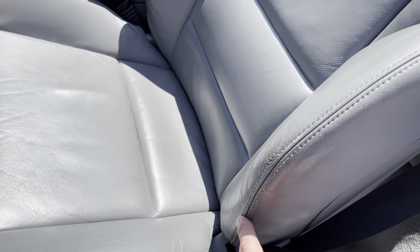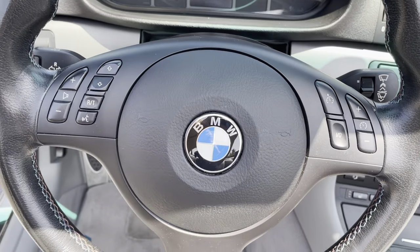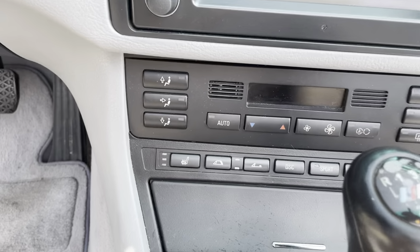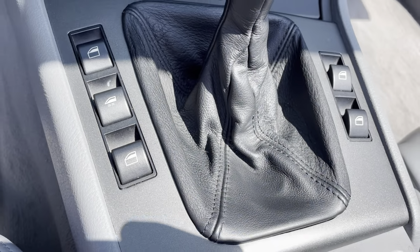Very minor. On the steering wheel, there's no loss of paint on any of the buttons. You can see that as well here. It's great that the paint and markings are all as they should be.